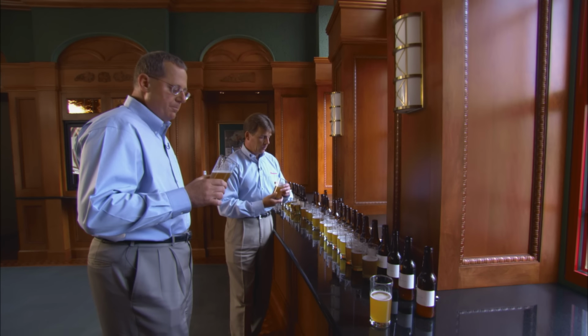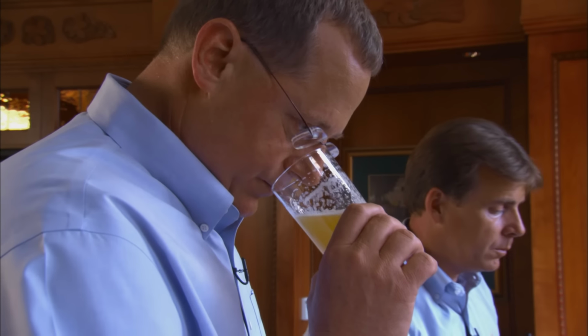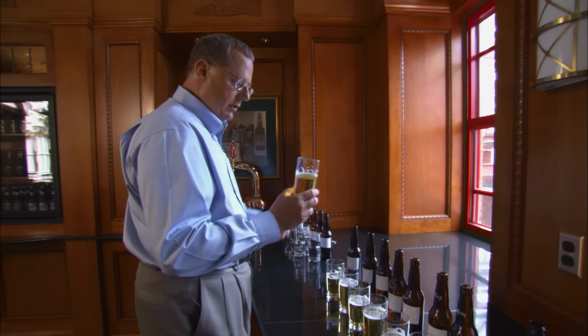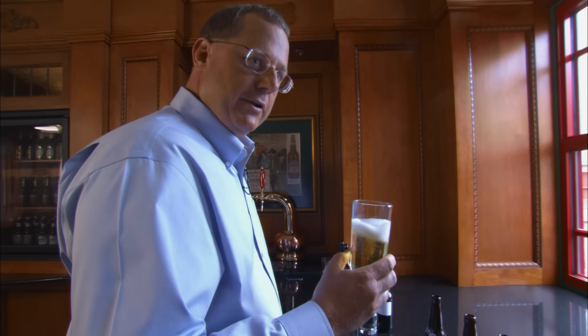You want to look at the foam, you want to look at the color, how brilliant it is, to make sure that it's clear and the color is where we want it to be. That's rich, it holds its head. And then next step, of course, is smelling. We give it a little bit of a swirl just to release some of the volatiles. Being able to swirl a beer glass is a sign of an experienced taster.